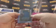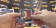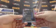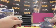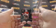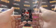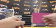Sizable signatures /149, rookie, Jaguars, Marquise Lee. /49, three-color patch, Aaron Murray, Chiefs. And 2/5 laundry tag patch for the Titans, Bishop Sankey. And lastly, 14-karat gold piece, 8/10. Gold standard for the 49ers, Joe Montana.